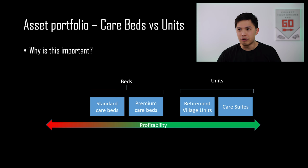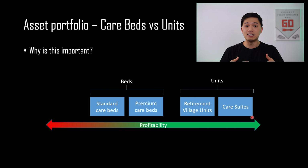So the first category that we'll go over is the asset portfolio, and what I mean by this is how much of the portfolio is made up of care beds versus units. And the reason why this is important is because units are more profitable than the beds. So units include the apartment units, the villas, as well as the care suites. Any of these units that require an ORA for a person to move into.